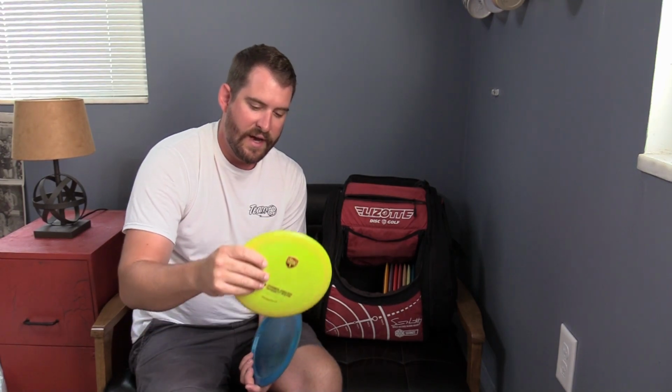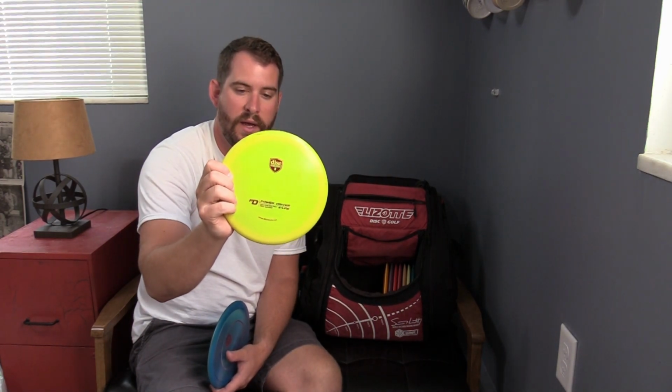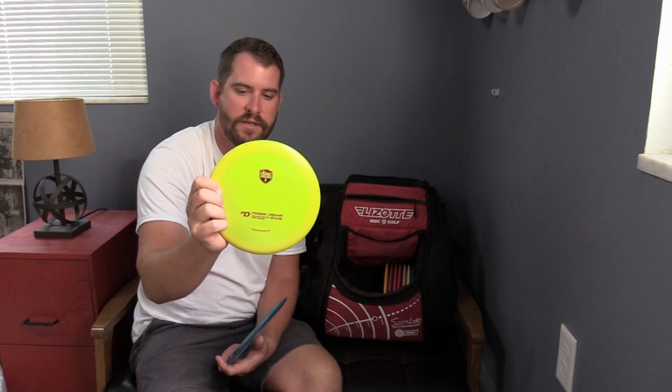This one is a disc I've had in my bag for a very long time. Not this exact one, but this exact run and mold. The S-Line PD, very early, I think it's second run S-Line. These are very straight, not nearly like the numbers would indicate. This is a bomber of a disc. Love that disc. I don't know if I'd ever take it out.